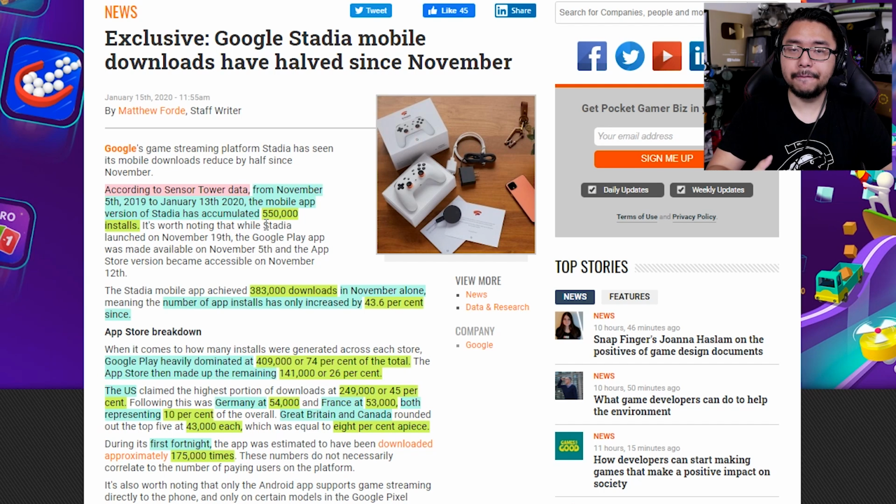Usually, a console launch, a successful one, will sell 1 million units in the first day. So to see Stadia only sell 550,000 max within 3 months, that's a pretty grim picture right there. And keep in mind that this does not take into consideration people who might have uninstalled the app and then reinstalled it, or people who might have installed the app on multiple devices. But even if we assume that 550,000 installs represent different individual people who installed the app, who bought Stadia, even in the best case scenario, this is a very rough number.